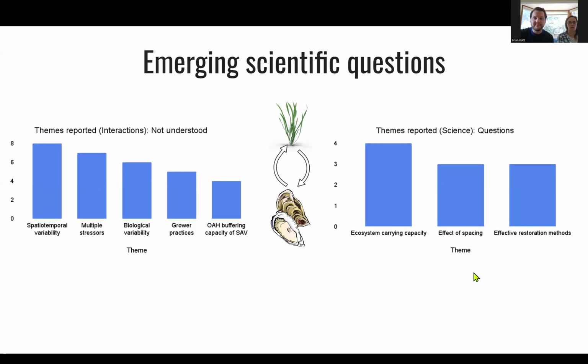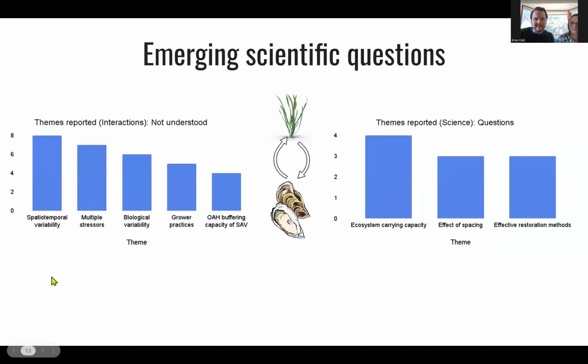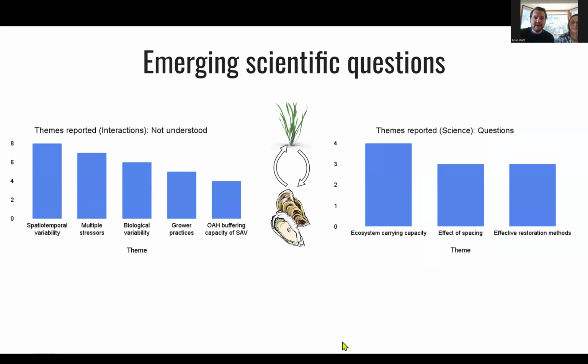And there's still a lot we have to learn about shellfish and SAV interactions, particularly in field environments where conditions vary dramatically compared to controlled laboratory environments. So in particular, we need to improve our understanding of spatiotemporal dynamics and the relative influence of multiple stressors. Additionally, research needs to investigate the carrying capacity of ecosystems to support both eelgrass and shellfish populations, and to characterize the effect of spacing aquaculture in terms of effects on both eelgrass and livelihoods.